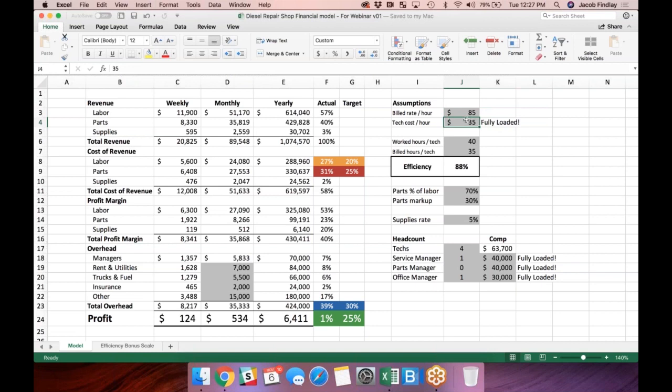So let's look at the assumptions before we change anything. This is a shop. We're billing $85 an hour. Our techs are costing us, and this is fully loaded, so this includes all benefits, employer portion of FICA, everything, fully loaded, in this example, $35 an hour, which may be high or low depending on the area of the country you're in. But for this purpose, $35 an hour, fully loaded cost of the techs. We're paying the techs 40 hours a week. They're billing 35, so that pops out an efficiency of 88%.